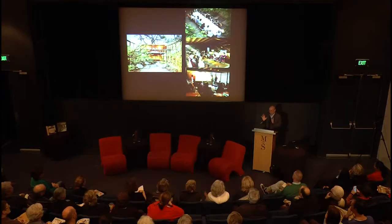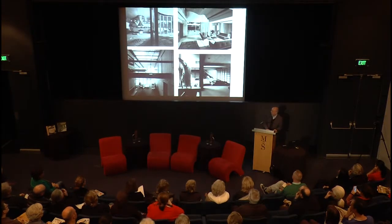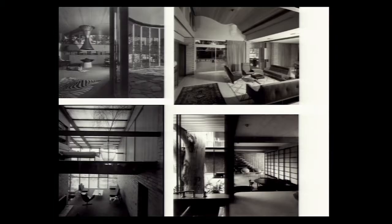Perhaps not surprisingly, the best form of protection, conservation and care comes from the non-institutionalised agency of dedicated home ownership. The slowest, but perhaps also the riskiest form of heritage protection. Now, all these iconic modernist houses in Melbourne survive. So top left, Roy Grounds' own house.